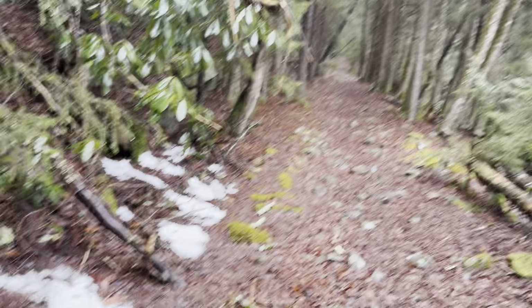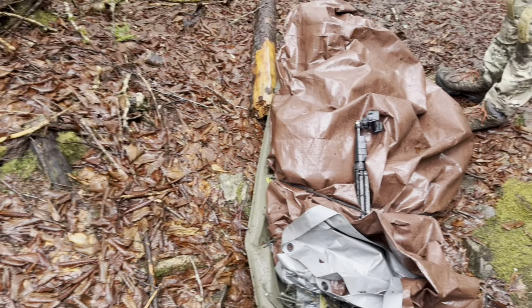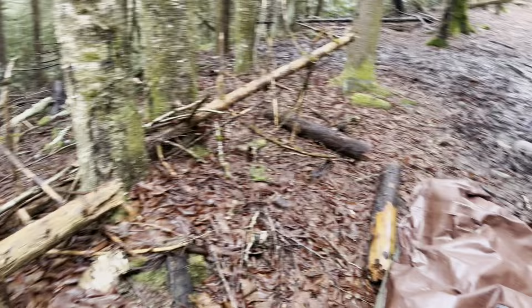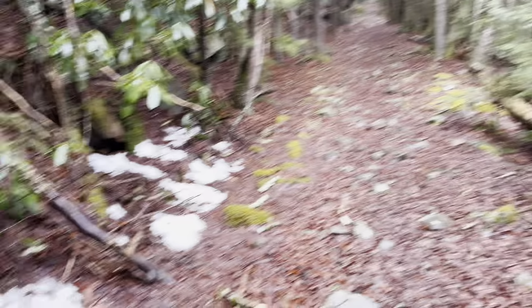All right, so we've spent the last about 3 hours still moving, and the sled got impaled on a rock. So there's a big hole in the bottom of the sled. I'll show you guys later. So now we've had to start carrying the sled, so it slowed our movement. There's some snow on the ground here.